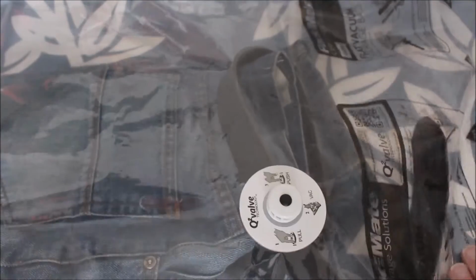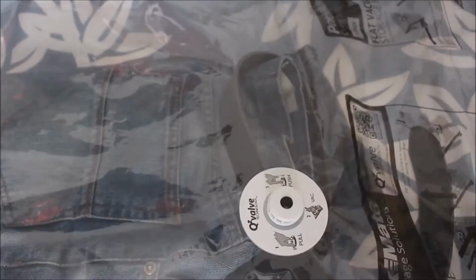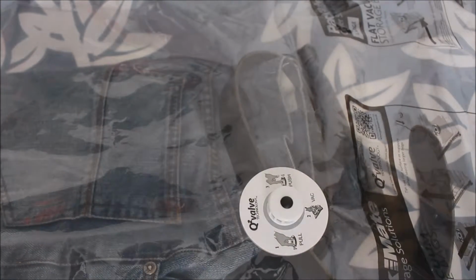There we are. It's obviously not meant for jeans. I think it's more meant for flatter clothes, towels and so on.